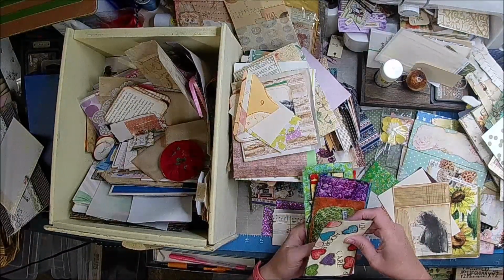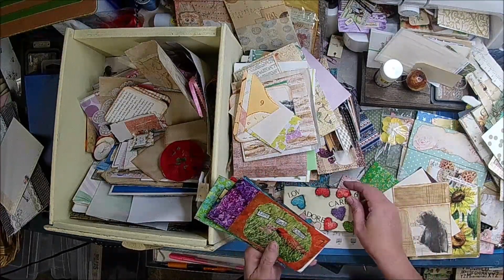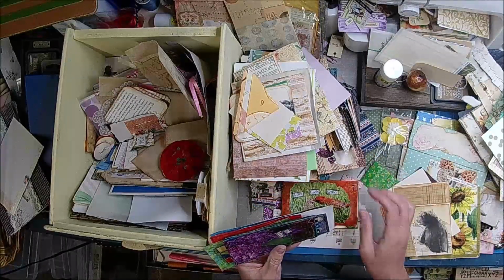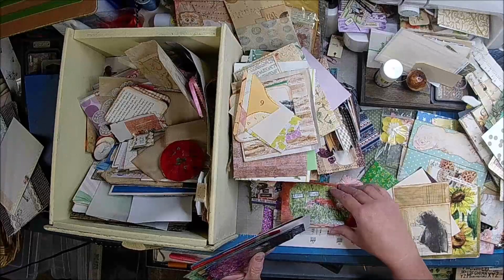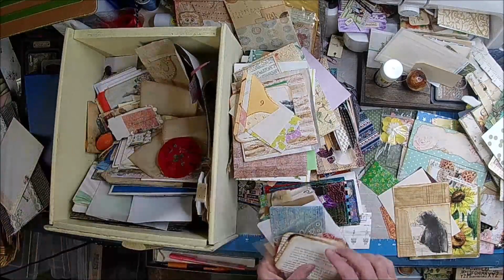These are things that I made. It was from a challenge where you make one a day for a month. So I'm going to include those. Maybe I'll even sign the backs of them. Wouldn't that be kind of fun?